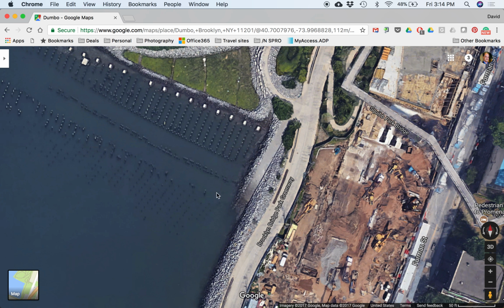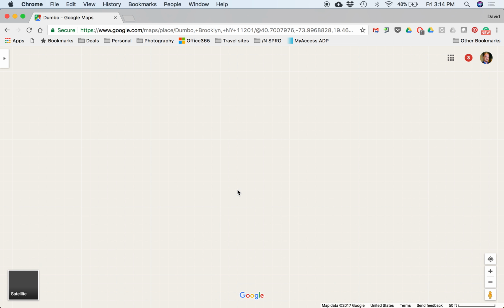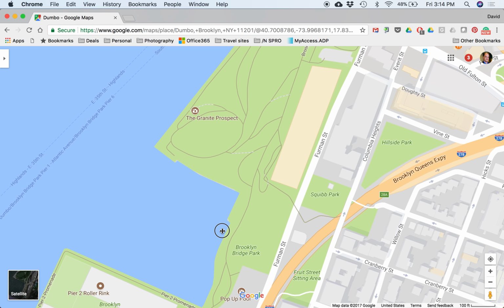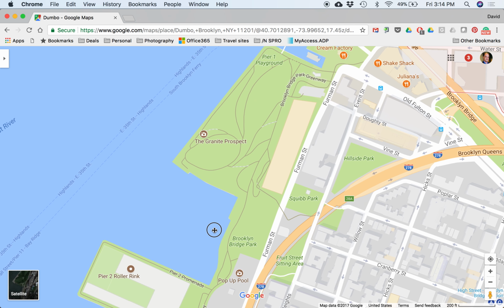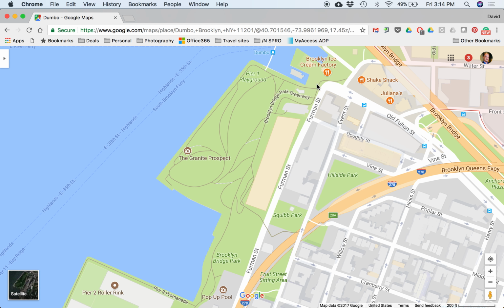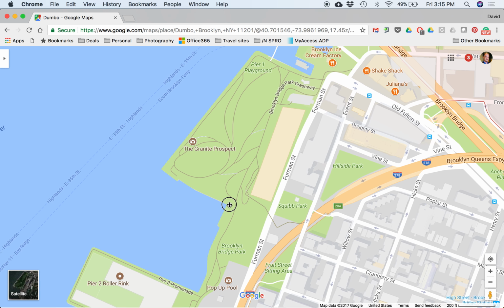Okay, so again, if we go back to the regular map view, what we're talking about is this location right here. I just want to highlight these locations are all pretty close together. If you walked from the subway station, you came down here, there's Shake Shack, get a burger. Right here, nice views initially. You can then backtrack and walk to right about there, and you'll have nice views there.